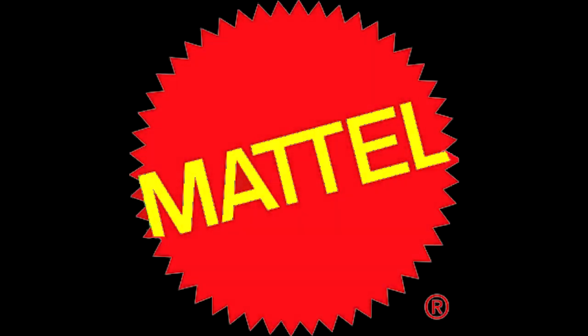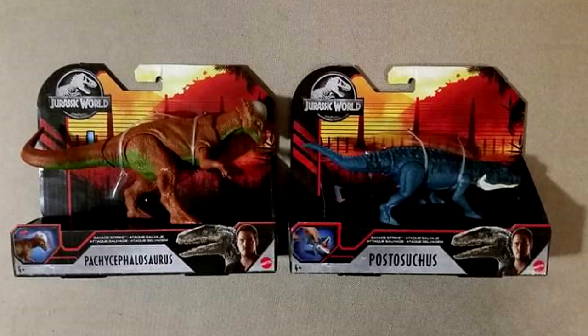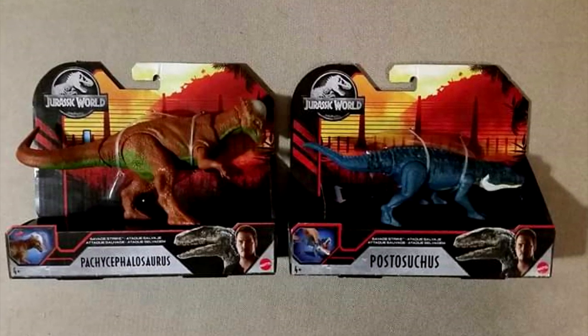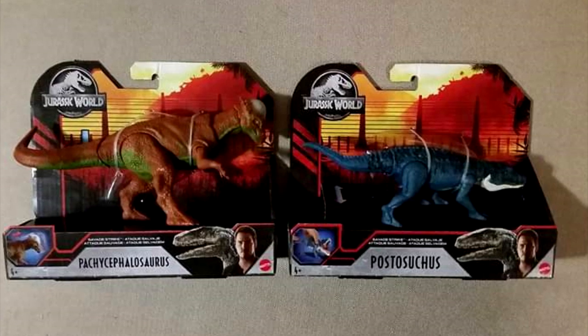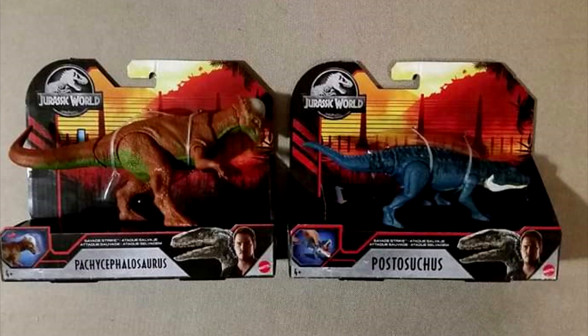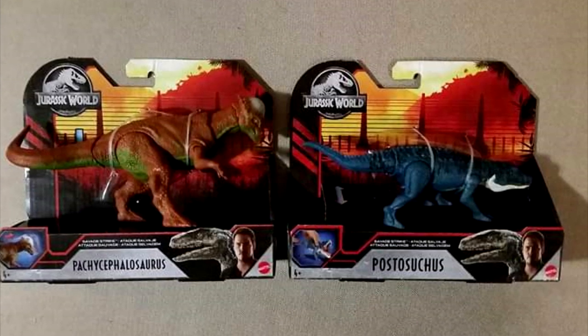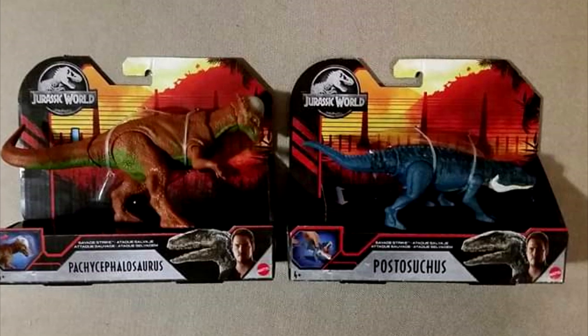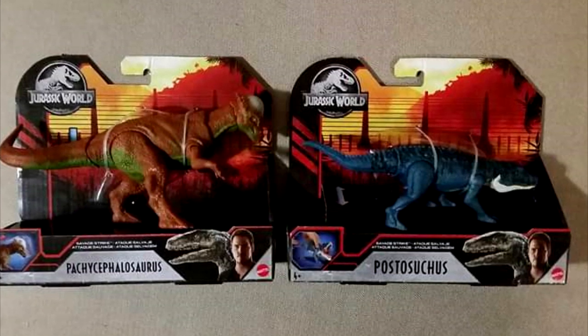And then from Mattel, I recently found out that the Savage Strike, Postosuchus, and Pachycephalosaurus are actually showing up in stores, and they are showing up in Kmart's of all places, but unfortunately they were only found in Australia so far. I don't know when they'll actually start to show up in the United States, but actually seeing them in store in hand is reassuring news. It's definitely exciting knowing that they will be coming soon.